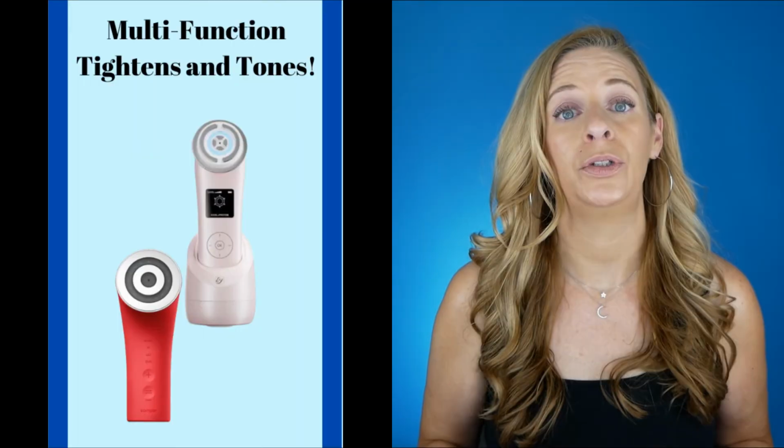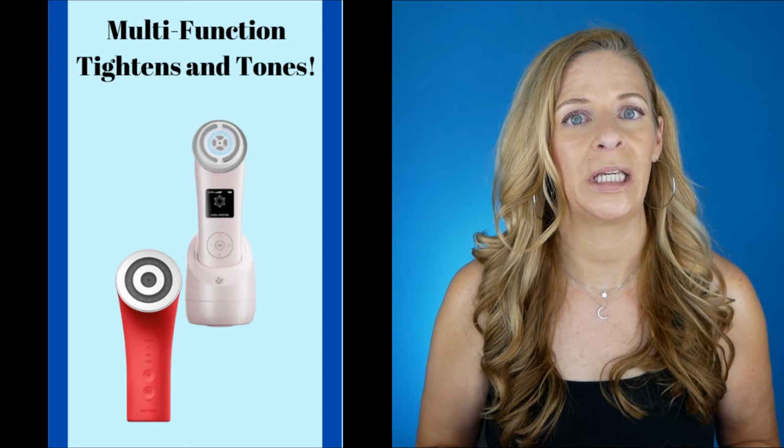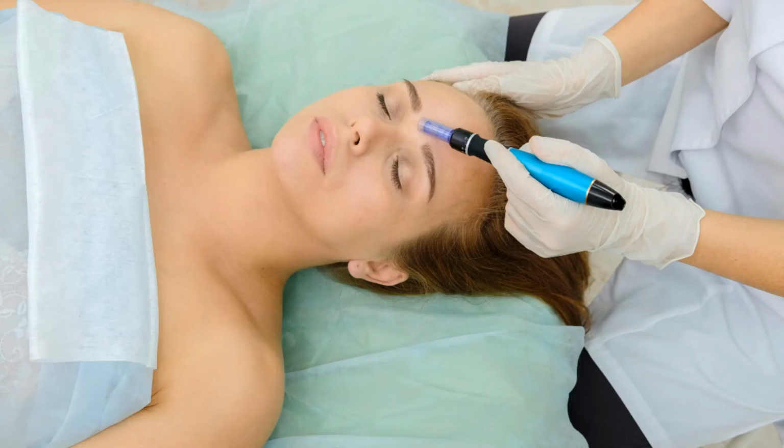But if you only purchased one device, I would say radiofrequency, and potentially a radiofrequency device that is combined with microcurrent, if you didn't want 2 devices, is really going to be really super powerful in getting you some effective results. I also think this is a great time to add in medical microneedling as well, seeing an esthetician or a dermatologist to do that process.